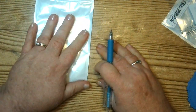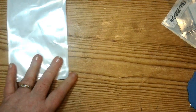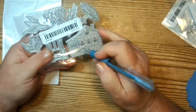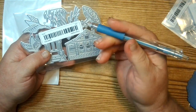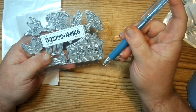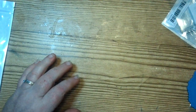Say you did a die and something didn't cut out, like one of these little windows, and you really needed to get in here to cut it out. This right here is going to get you in there to get it done. And they work pretty good. I've already been playing with this one, so I'm going to be ordering another one. And I will have to put this with my blades so that nobody picks it up thinking it's a pen. Because that will be exactly what will happen.